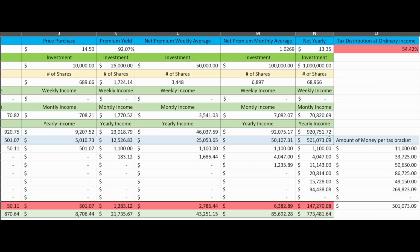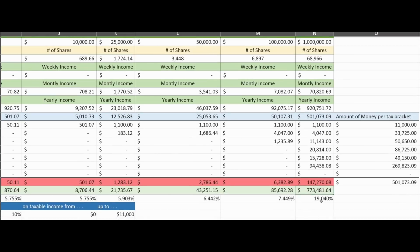But because of return of capital considerations, we have to pay taxes on 54.42% of this $920,000. We have to pay taxes on $501,073.09, right? We max out 5 different tax brackets, and then we almost punch through the 6th one. So basically, if you make about $920,000 in yearly premiums from CONY, you're going to have to pay $147,270.08 in taxes. But at the end of the day, you're still up $773,481.64. And if you look at that as an actual tax percentage, taking into consideration return of capital, you're really only paying about 19.04% in taxes. So not too bad. Cool.